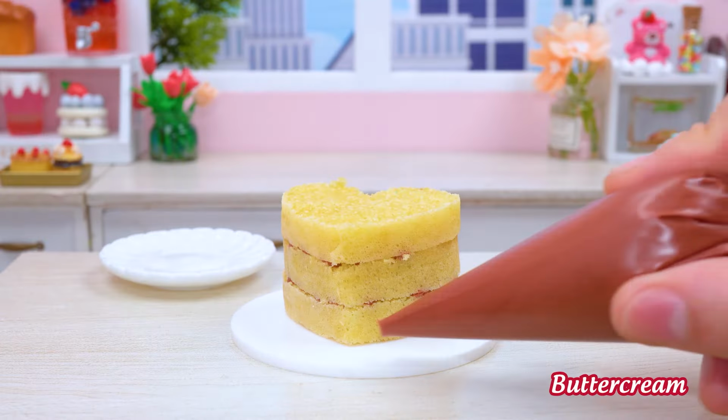Dolphin-shaped mold. It's so cute. And enjoy with me. Yummy!